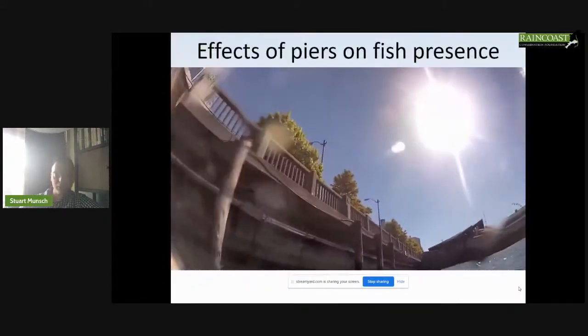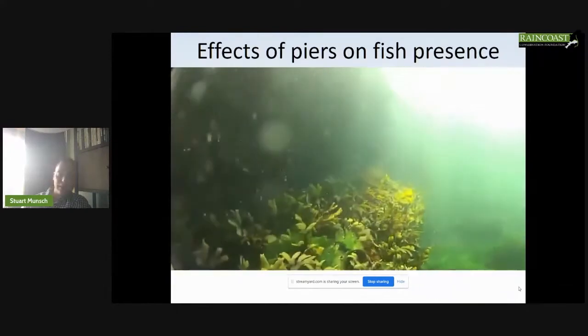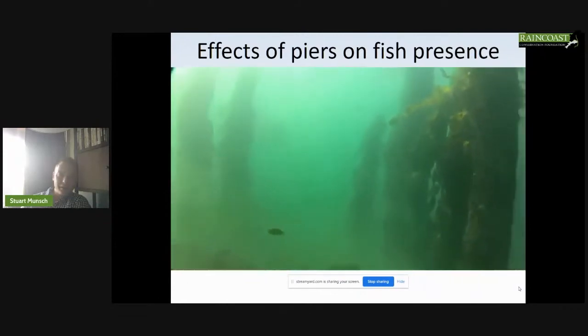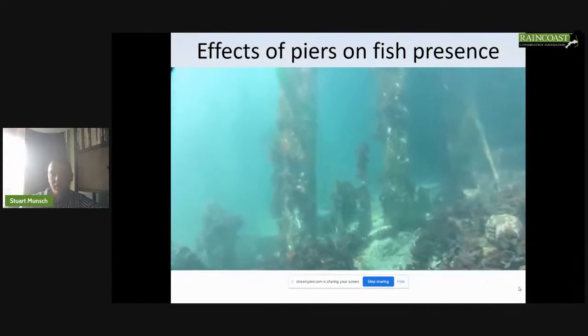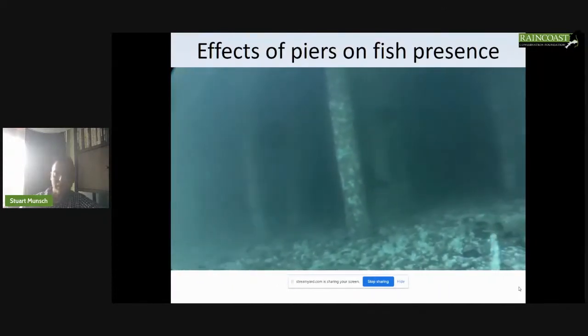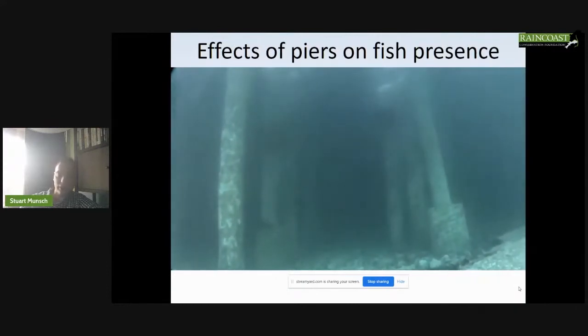Okay, I'm going to move on to effects of piers. I'm going to show you what it's like to go underwater next to a pier in downtown Seattle. There's a lot of fish, a lot of critters, there's crab, there's algae everywhere. And then as soon as you swim underneath a pier, you just see this dramatic loss of biodiversity. That's the issue with large piers.